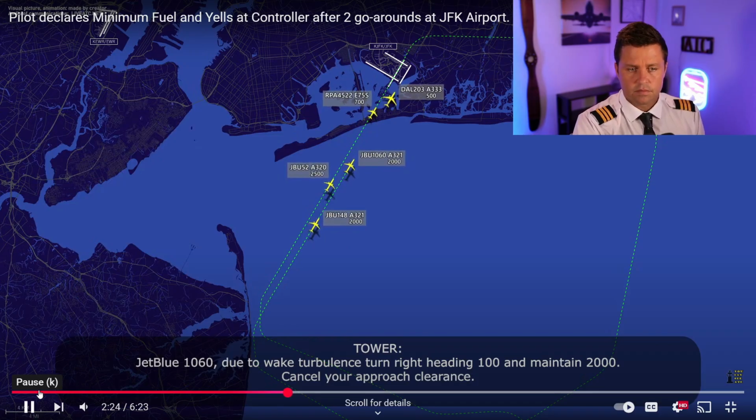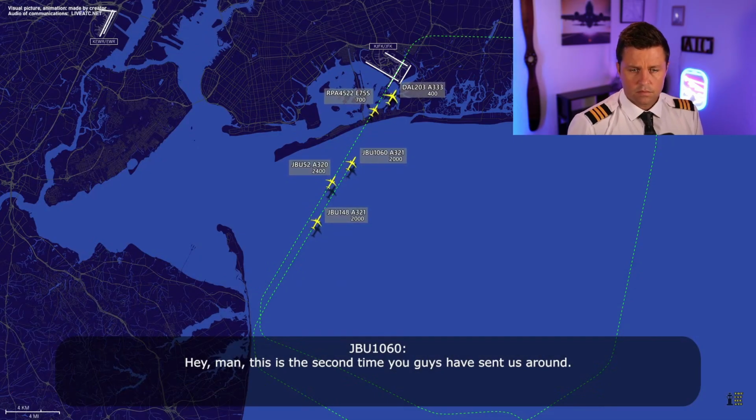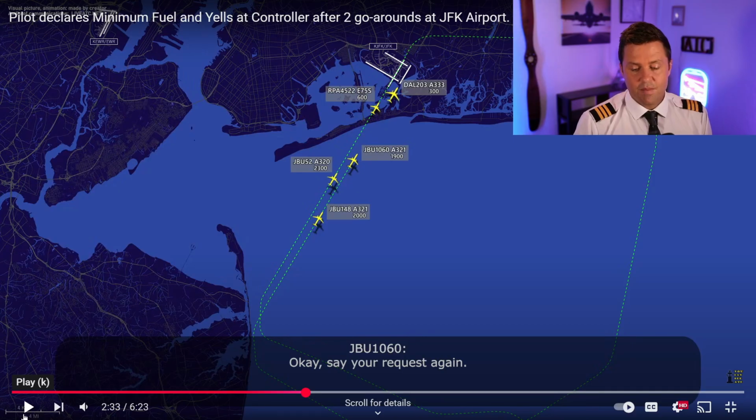Wake turbulence, turn right heading 100 and maintain 2000, cancel your approach clearance. Hey man, this is the second time you guys have sent us around. I didn't send you around. I said it's approach control. I didn't do that. Well, he just sent him around here, but you can see him. He's like, hey man, I didn't send you around. They sent you around. So you can take it up with them.